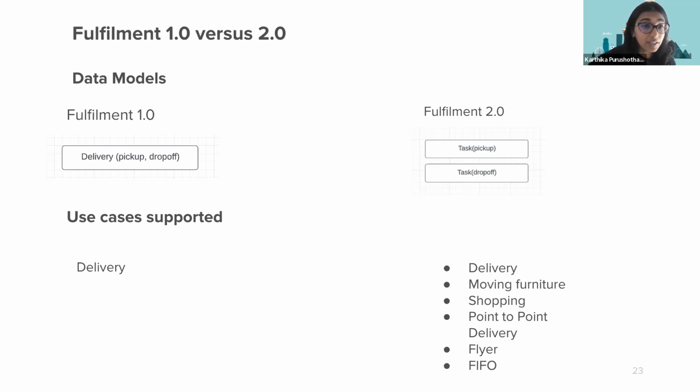For example, delivery can be broken down into 2 tasks, one which is pickup and one which is drop off. With these smaller models, we were able to easily attach them together to build out a bigger workflow. In this case, moving furniture would consist of 2 tasks. One will be picking up the furniture and the other one will be dropping it off.